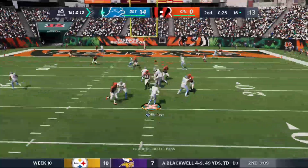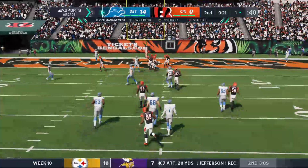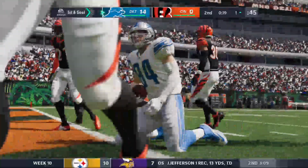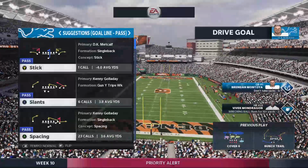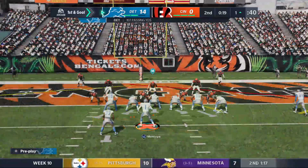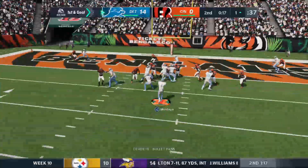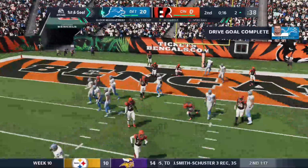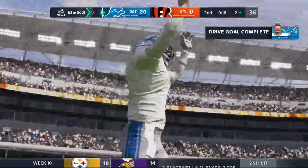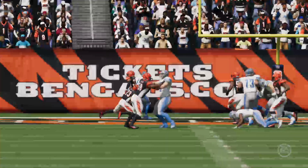Well, he's definitely a big target out there, listed at 6'4", and he used every one of those extra inches to go up and make that catch. The Lions will use the first of their timeouts as they stop it with 19 seconds to go in the half. Number 1. So 3 plays already, 1st and goal, and they are wasted. And that is caught. Touchdown, Detroit. DK Metcalf as the first half is winding down. And the Lions are able to grow their lead.